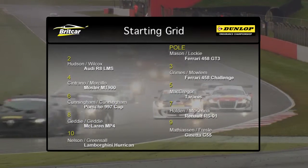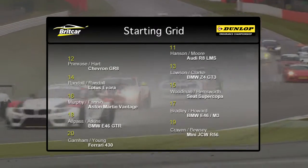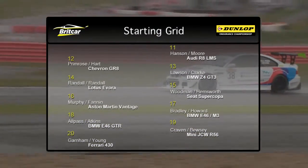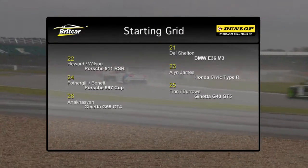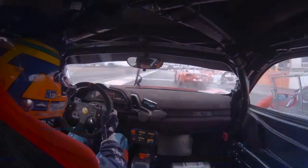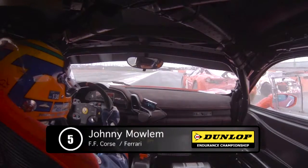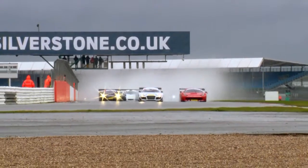Adam Wilcox starts alongside in the Audi, with Johnny Mowlem and Javier Morcillo on row 2. Further back, 16-year-old Phil Hansen starts the Audi from 11th, while Chris Randall in the Lotus and Jody Fannin in the Aston are two likely candidates for a charge through the order. We're all set then for 2 hours of racing here at Silverstone, on board with Johnny Mowlem from the second row of the grid as the lights go out and the rolling start gets underway.